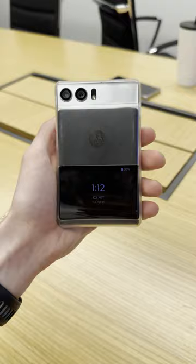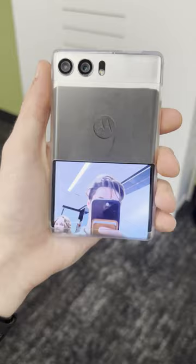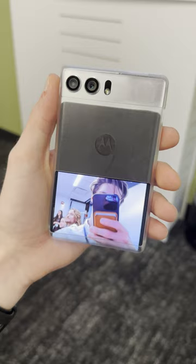When the phone is rolled shut, the extra display wraps around the backside and shows the time, date, and notifications. You can also twist the phone and use that display to take selfies with the two cameras on the back.